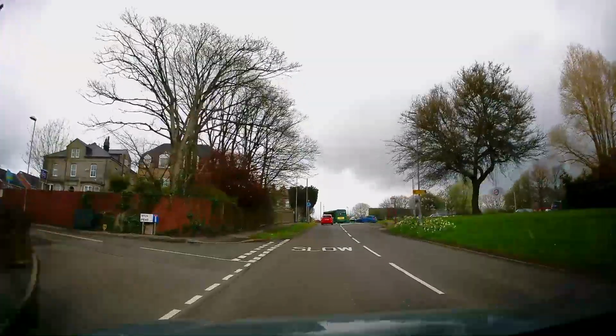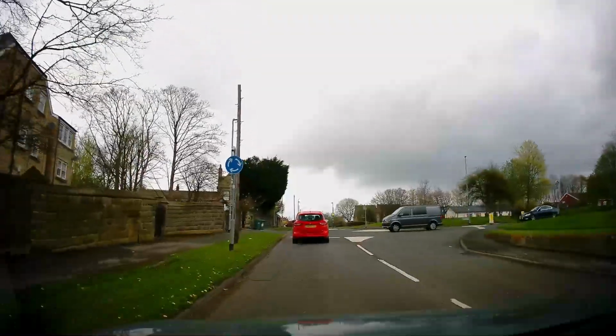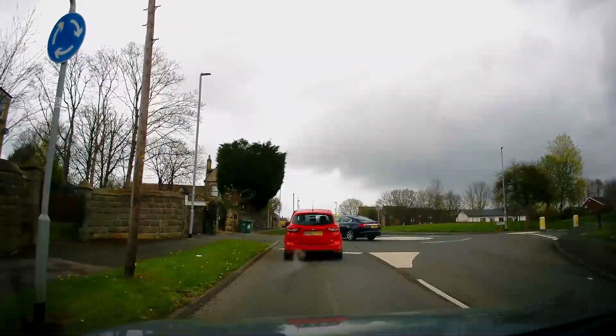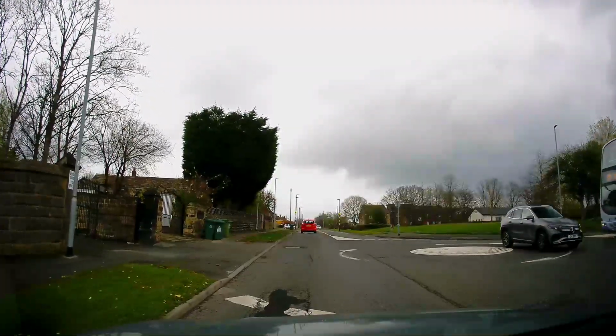Now over here, most people from your right will go up that road. Take the first exit, rare they turn left lane. So very rare they come down this road. The most of them go up, and it's a bus route. It's a very busy bus route. So be wary and be careful. So I'm looking at the bus. I need to give way to the bus.